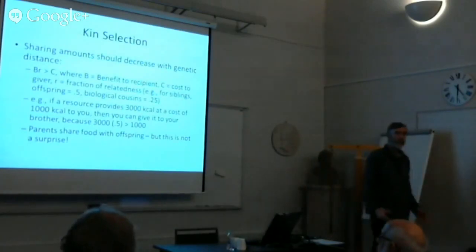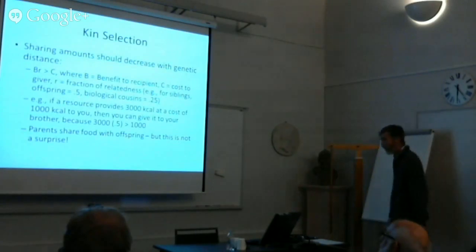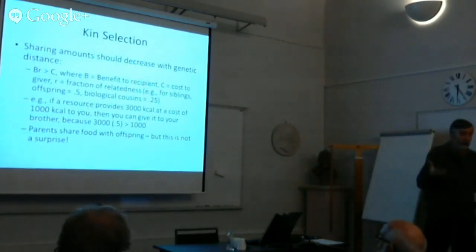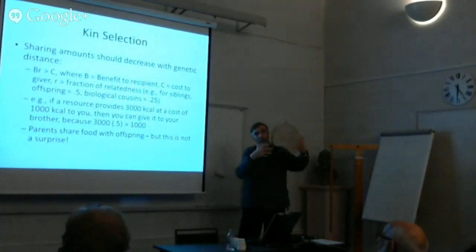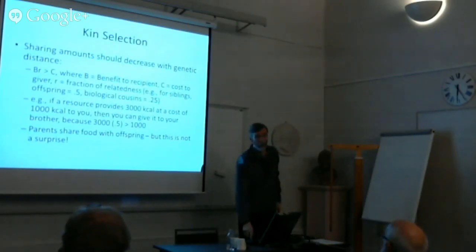Another explanation is kin selection, that people share meat with people that are their close genetic relatives. So parents should share food with their children. This should not be a surprise to anybody. If you want to have any kind of reproductive fitness, you should feed your children. Right? And so you're expected to give food away in relation to how closely people are related to you genetically. Maybe. This gets tricky because, of course, who people consider to be their relatives is highly variable.